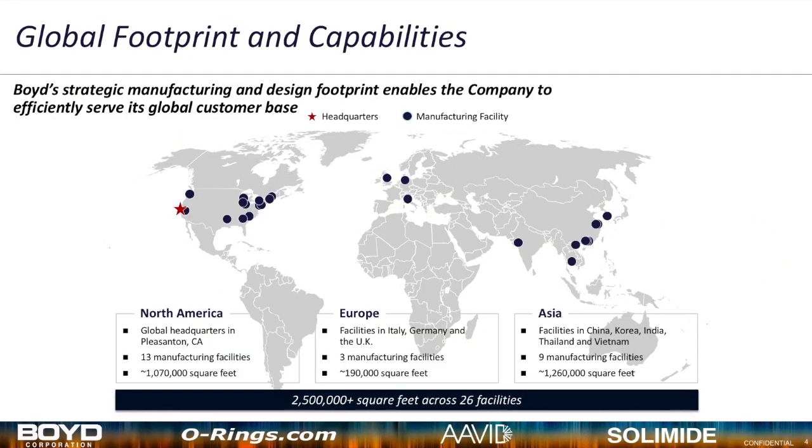Our global footprint and capabilities enable us to serve our customers very well around the world. Today, we have 26 facilities with about 2.5 million square feet of space spread across the globe, with 13 sites in North America, 3 in Europe, and 9 in Asia, spread across China, Korea, India, Thailand, and Vietnam. We have currently 4 sites in China, 1 in Korea, 2 in India, with 1 under construction, 1 in Thailand, and 1 in Vietnam. And this will continue to expand, I'm sure, in the upcoming years with the ownership of Goldman Sachs.